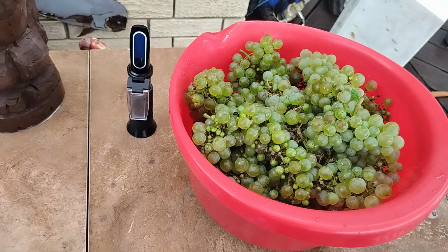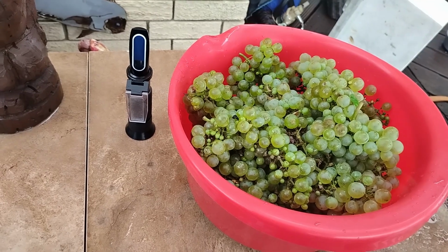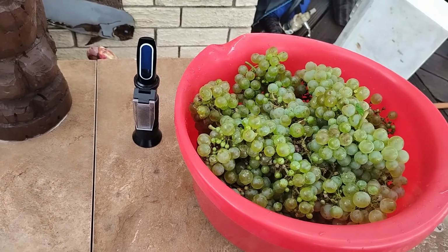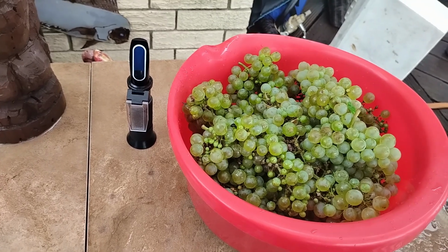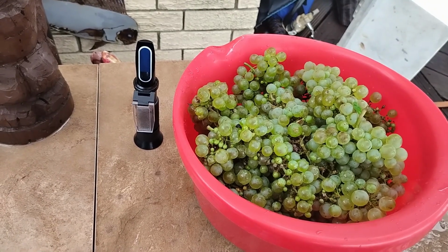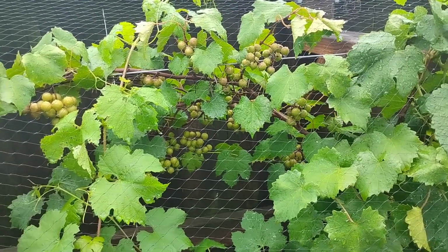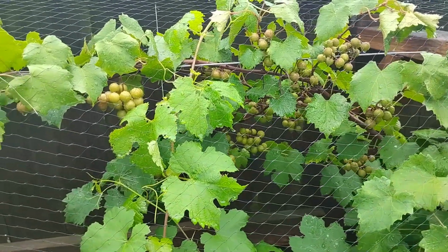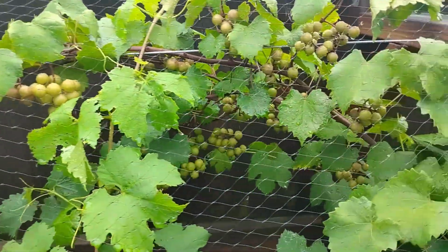So we're still up in the air on this Ambulo Blanc, but I can't complain about the quantity. And like I said, this is all new, and next year maybe even better. So Ambulo Blanc. That is mostly it for the bunch grapes. Next round of harvest is going to be a few muscadines.